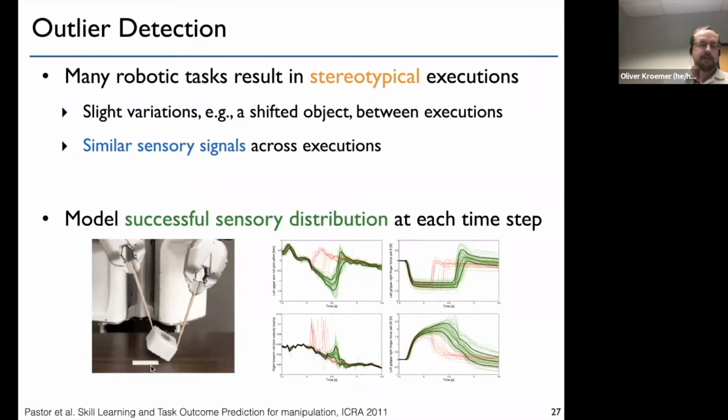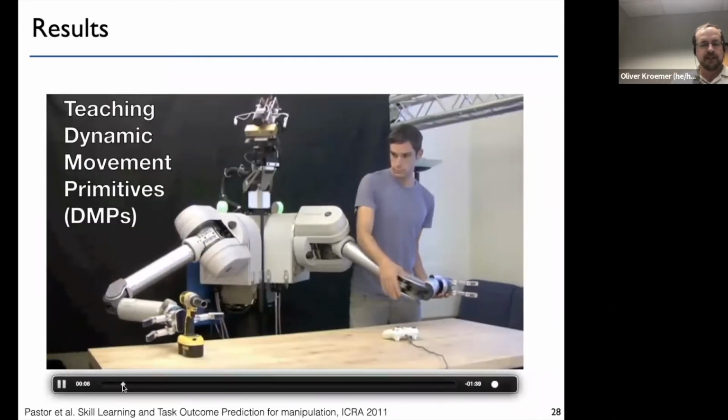So for example, here, there's a PR2 trying to flip up this block using 2 chopsticks. And if everything goes well, we get these nice green plots of the forces over time. And they're fairly closely bundled together. It's a very similar kind of behavior. There might be slight shifts, but usually the robot can handle those small changes. Whereas, if something bad happens, then we're generally going to get a larger shift away from those distributions, which are indicated by the red. And so we can simply see when that happens, and terminate here and switch to another behavior. So this is the idea of outlier detection. It assumes that actions are a little bit more stereotypical, but it can also generalize nicely to different situations.